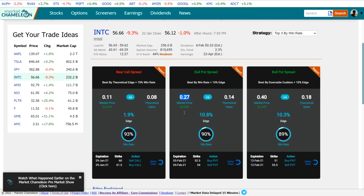That if Intel is below 52.5, and they already went down 10%, do you think they will go down another 7-8% in the next 2 weeks? It's possible, but you have a 90% chance that it will not happen. That's the key here. But let's say worst case scenario, they go down below 52.5, you're losing $120. And if they stay above $54 right here, you get to keep 30 bucks for every $120 that you risk.